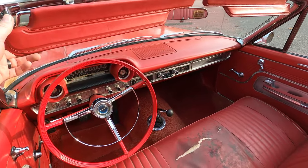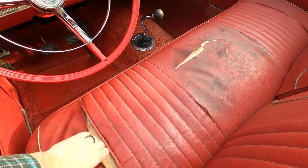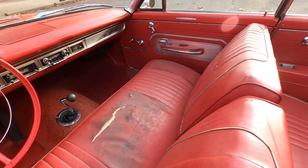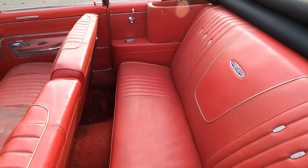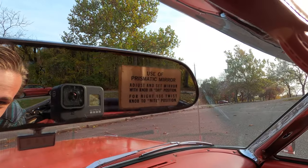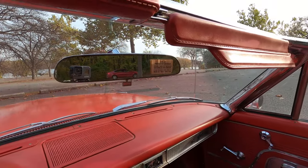Interior, complete, needs some love. The vinyl seats have dried out and ripped. So this bench either needs to be recovered or replaced, I guess. Back seat looks beautiful. No rips or tears here. It's actually even got the original sticker here about it being a prismatic mirror, so you can flip it day, night. Pretty cool. It's kind of amazing that that's managed to stay there.